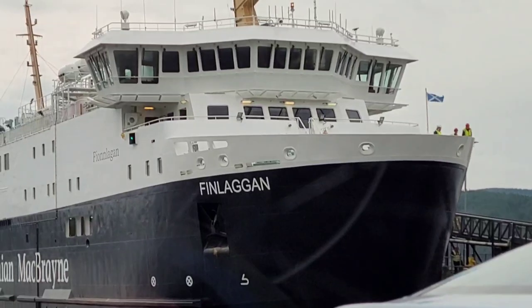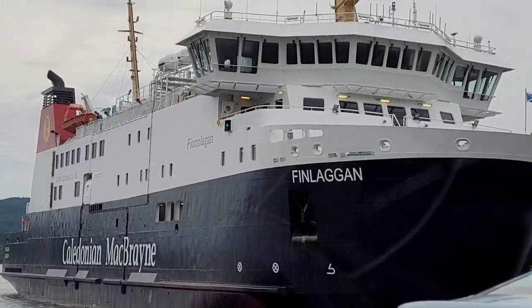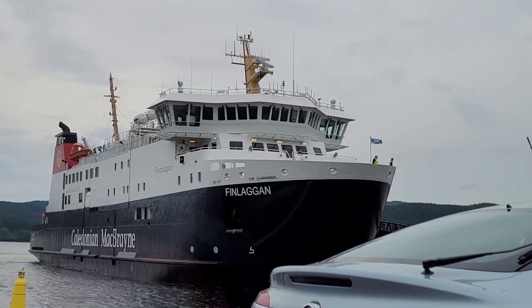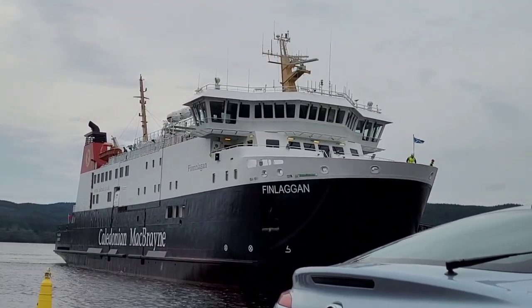Here comes Finlaggan, ferry. Who was Finlaggan? I think he was a giant, Finlaggan. Whoa. Was he? Here comes Finn. Our ferry, guys, so. The Caledonian MacBrayne, which got lots of brains.